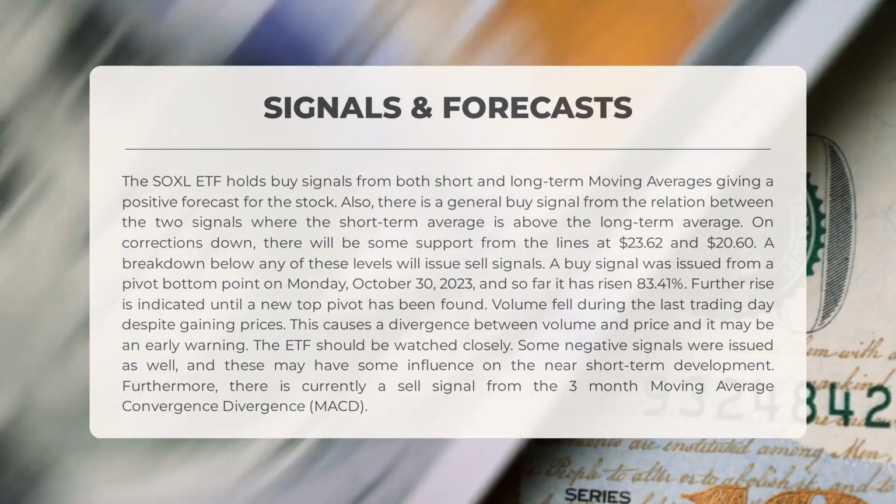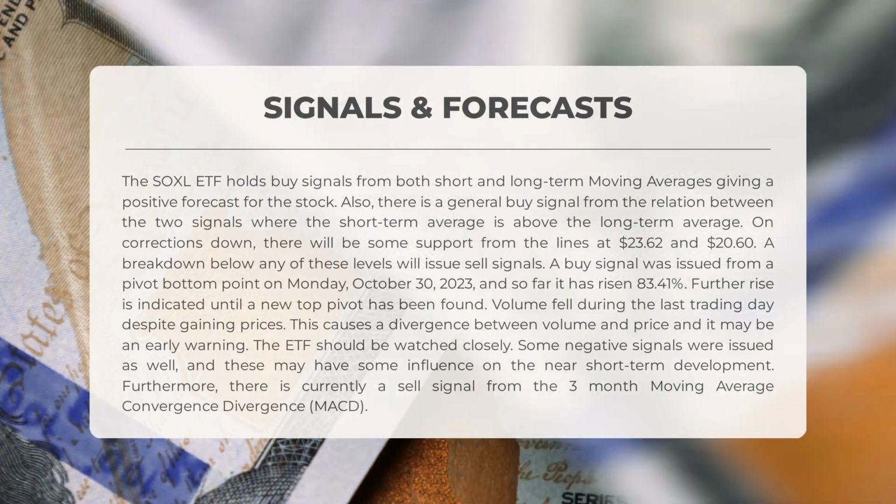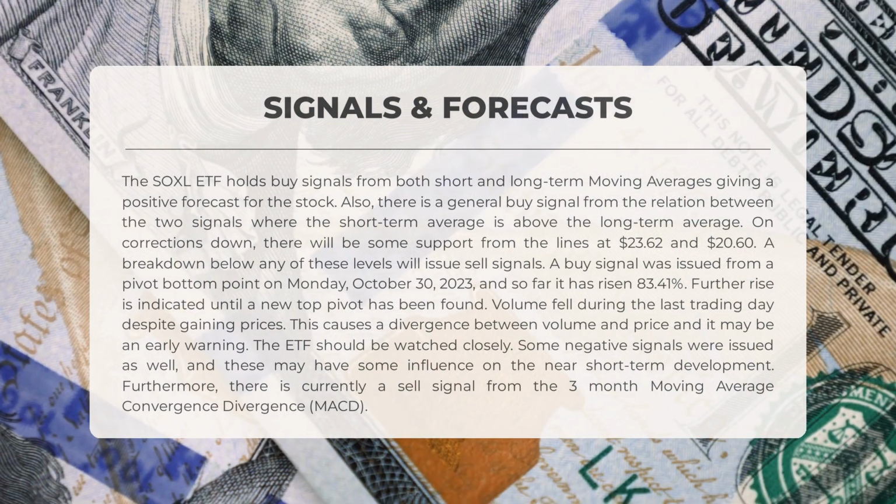On Monday, October 30, 2023, a buy signal was issued from a pivot bottom point. Since then, the stock has risen by an impressive 83.41%. It is likely to continue rising until a new top pivot is found. However, it's important to note that volume fell during the last trading day despite the increase in prices. This divergence between volume and price could be an early warning. Therefore, it's crucial to closely monitor the performance of the ETF.